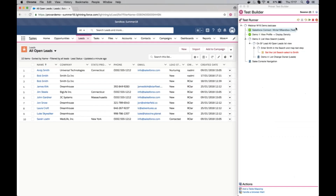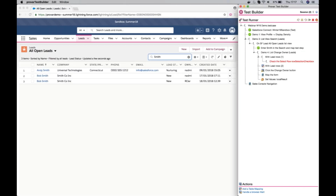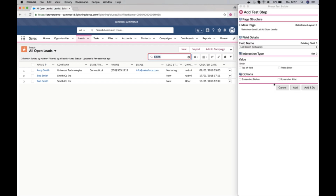So here I am on the leads list view. We can see here, this is our new field. So I'm just going to proceed with a mapping I've already created. So I've put the word Smith in there and we see the list is shortened to just 3 entries. So I'm now going to add that to my test case. And we see here, we've got this new item, an existing field, a list search. We never had this before the 193 release. And then either use the tab off or the press enter as needed to do your locator on that one.